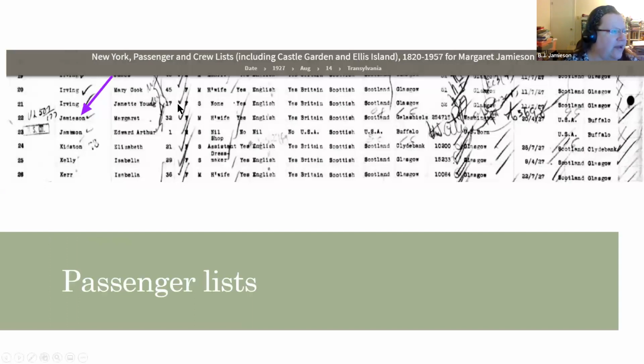Here's a passenger list coming into New York City. And this is actually my grandmother and my uncle. This is a list of alien, non-US citizens coming in. My uncle is a US citizen because he was born here, but he gets listed with his mother, who is at this point not a US citizen and doesn't become a citizen for another 17 or 18 years. But you'll notice here that you do get birthplaces.